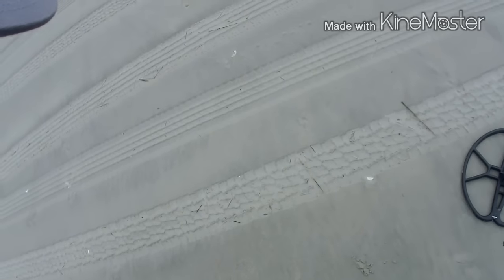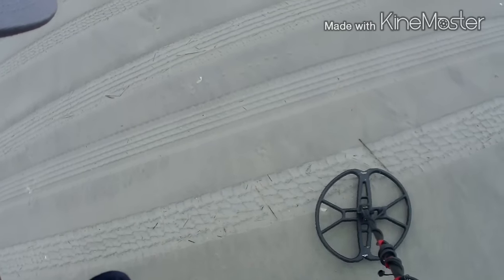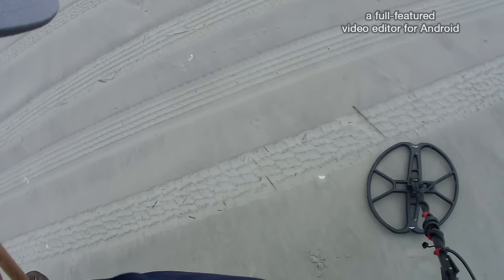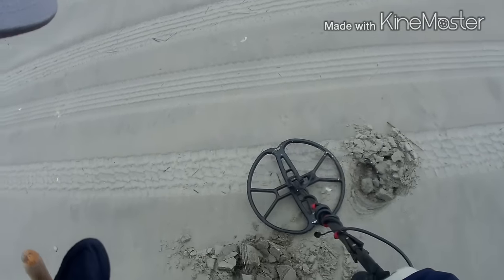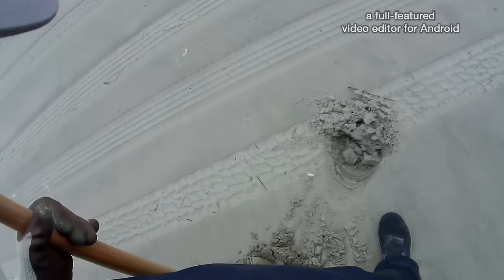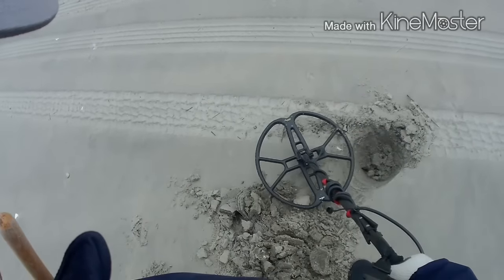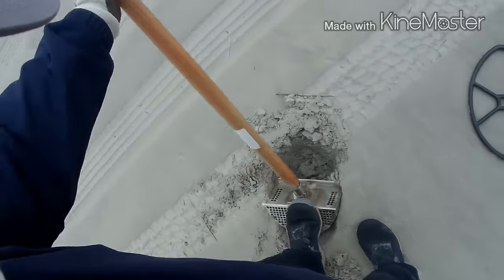So I will be back and nice little mid zone here. I'm just below the storm high tide line. Dug a green nickel, green quarter, and a dime so far. So just coins, but pretty decent weight. I'm glad I got my 15-inch coil on here because a lot of these targets are deep.